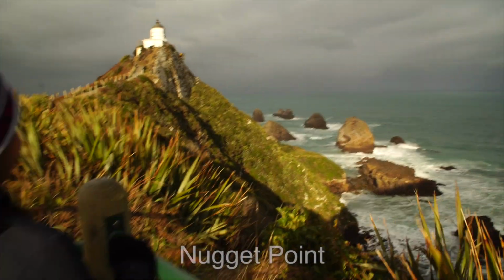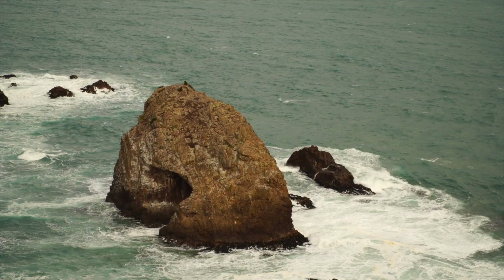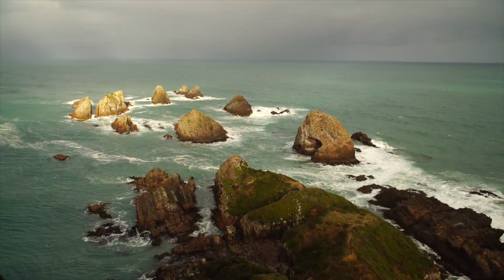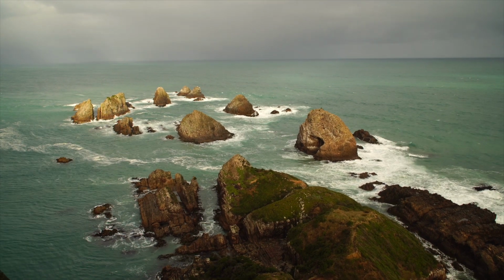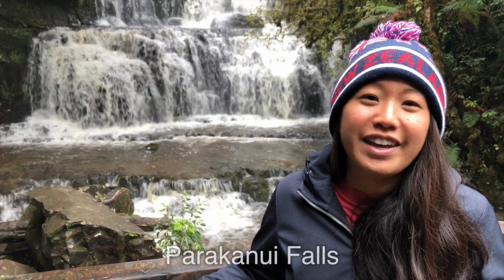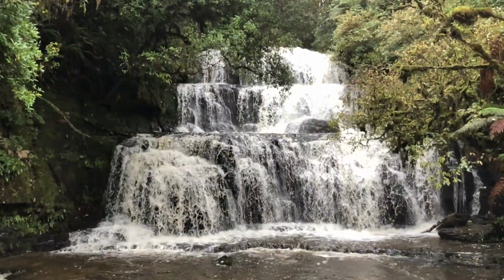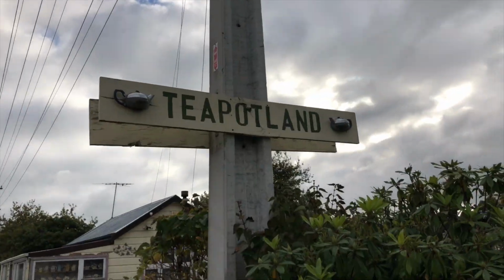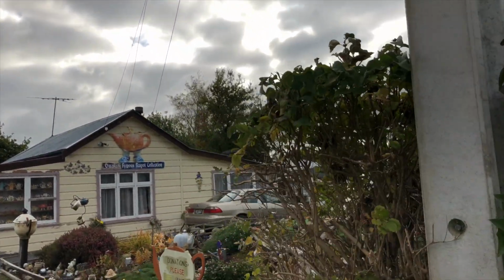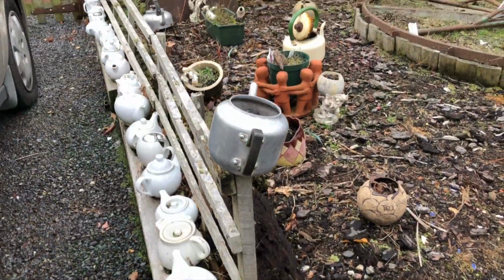Our other favorite spot of the day was Nugget Point Lighthouse. This was such a cool place, but unfortunately it was a no-drone zone. Other highlights in the Catlins include Purakaunui Falls. Isn't this lovely? It's just a picture of beauty. Another highlight was Teapot Land. Look at all the teapots.